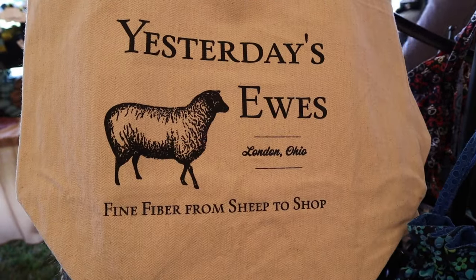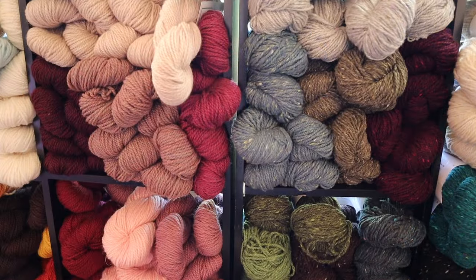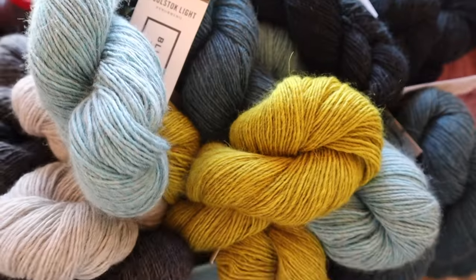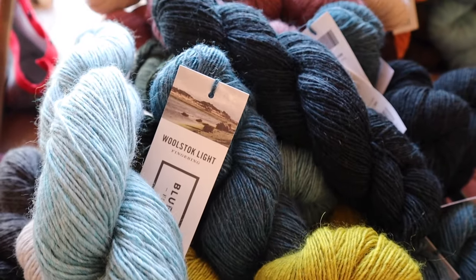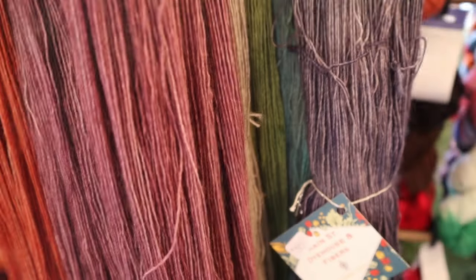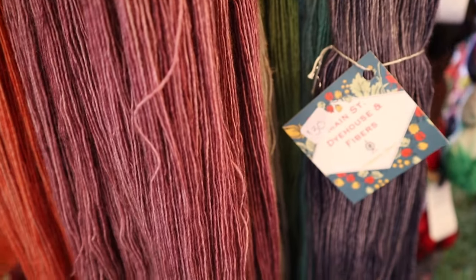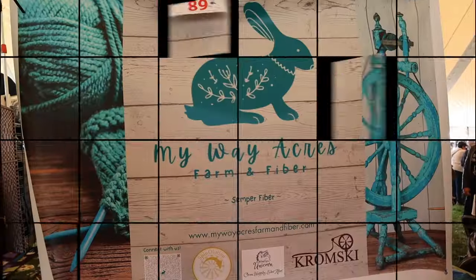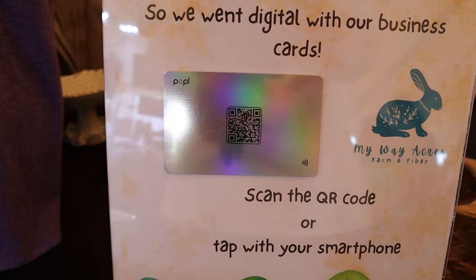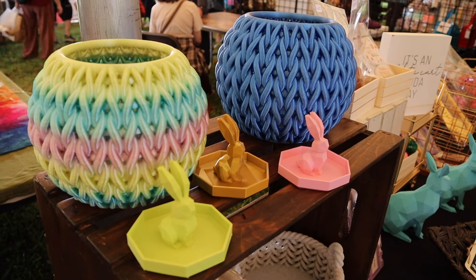I like the name of this vendor. And these have all been made with a 3D printer.